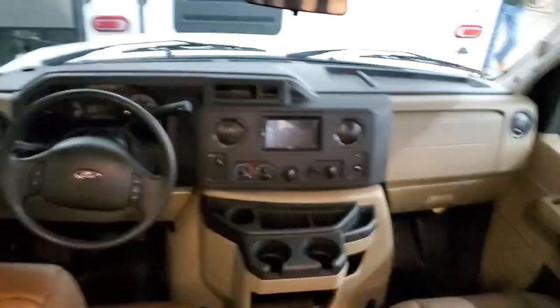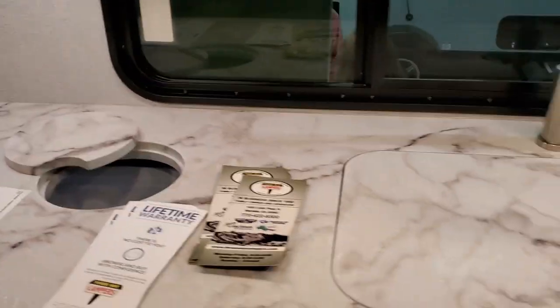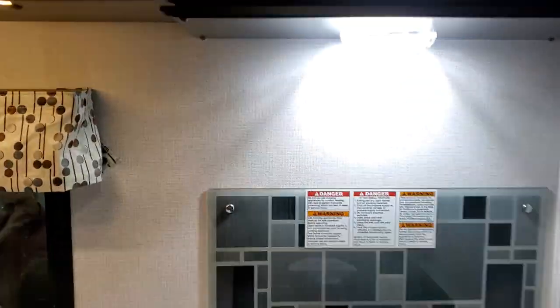This is a Class C. This is a top area. This is your driving area. Storage. Sink area, oven, TV, your fridge.